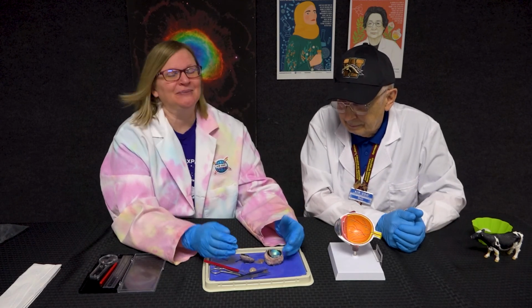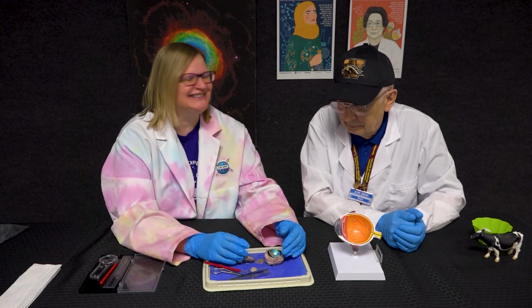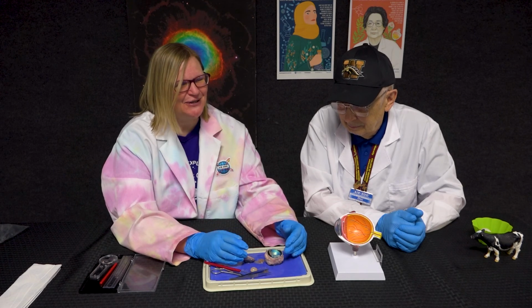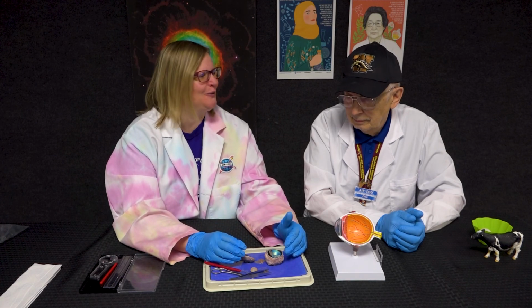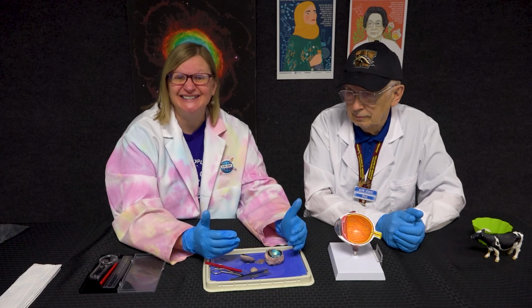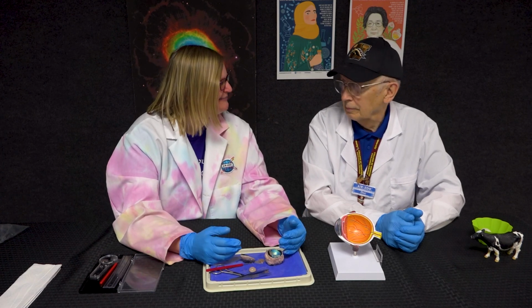Not super complex in terms of numbers of structures, but it's amazing the things that it can do with the help of your brain. We have such powerful ability to focus up close, focus far away, take in things that are happening in the corners of our eye, make automatic adjustments to the amount of light. Think about with your camera how much work you have to do to capture a perfect image, and your eye does it pretty effortlessly with the help of your brain. It's really cool.